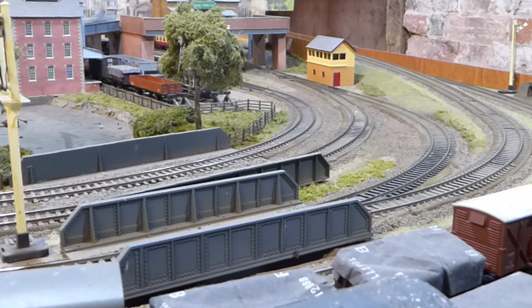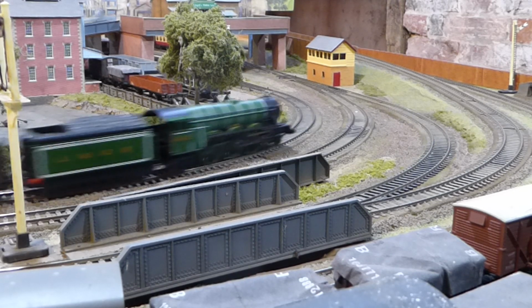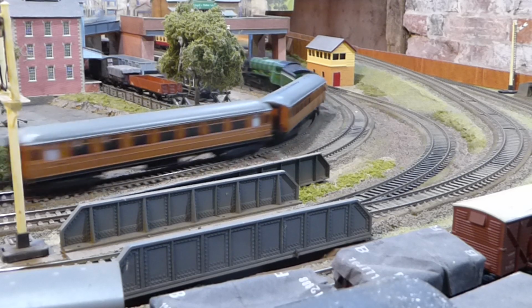Meanwhile, we'll just show a couple more shots of Flying Scotsman because it doesn't half run smoothly, this one.